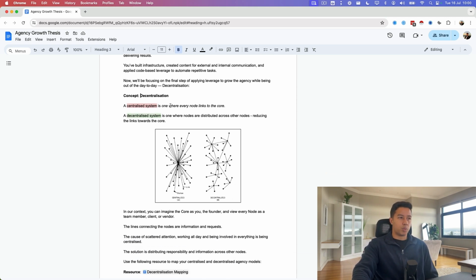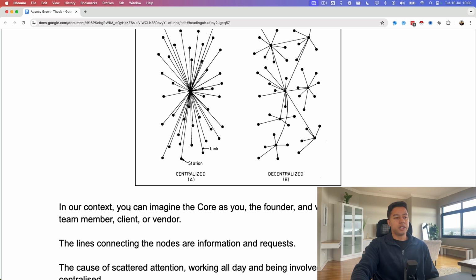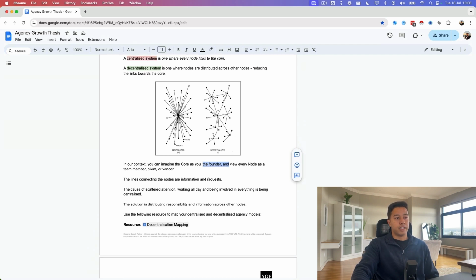So concept, decentralization. A centralized system is one where every node links to the core. A decentralized system is one where nodes are distributed across other nodes, reducing the links towards the core. As you can see, this is a centralized system, this is a decentralized system. In our context, you can imagine the core as you, the founder, and every node as a team member, client, or vendor. As you can imagine, if you have 20 clients, they're all linking towards you. If you have 20 team members, they're all linking towards you, and that's a problem. So the lines connecting the nodes are information and requests. And the cause of scattered attention, working all day, being involved in everything is being centralized, everything linking towards you. The solution is distributing responsibility and information across other nodes.